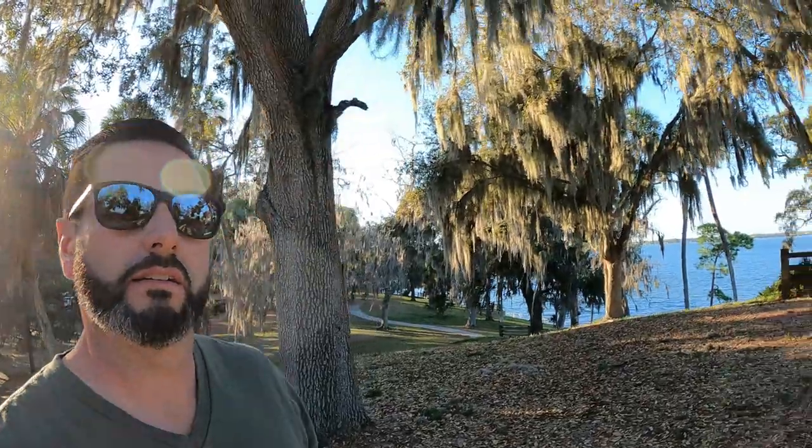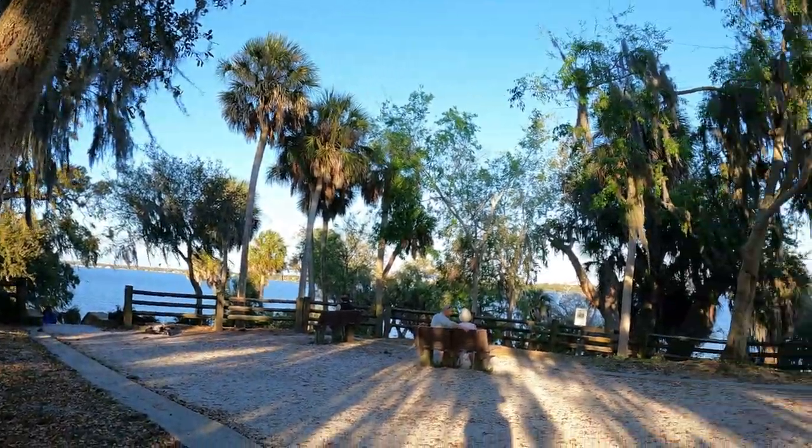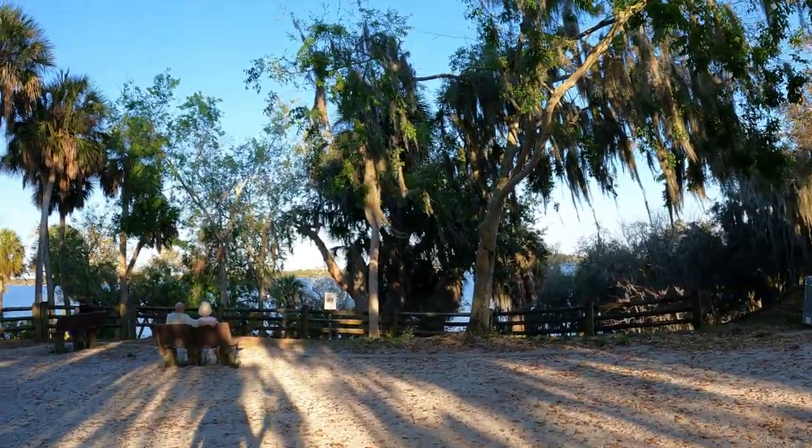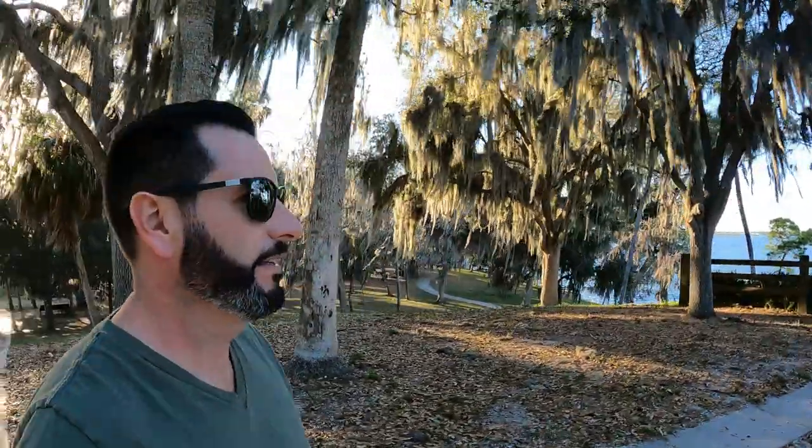And we're walking up the top here. I'm going to share this with you guys right now. Check out the scene up here. Taking some photos. And I'm gonna show you guys the bay. It's gonna be awesome.